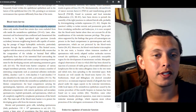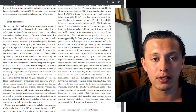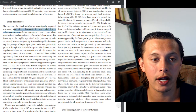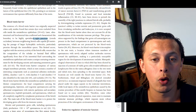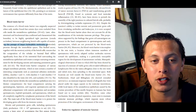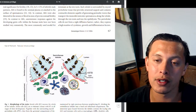Anyways, the existence of a blood testis barrier was originally suspected when early studies found that certain dyes were excluded from cells inside the seminiferous epithelium. Later, ultrastructure and biochemical data confirmed and characterized this boundary to be highly specialized tight junctions, or zonula occludens, between neighboring Sertoli cells capable of restricting the passage of larger hydrophilic molecules, particularly proteins, through the intercellular spaces. So that was these right here.